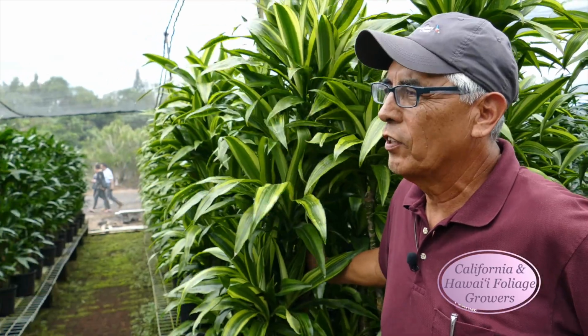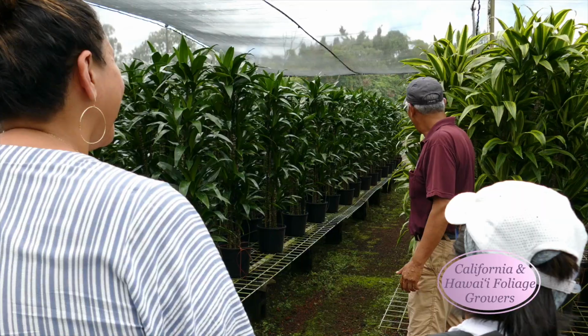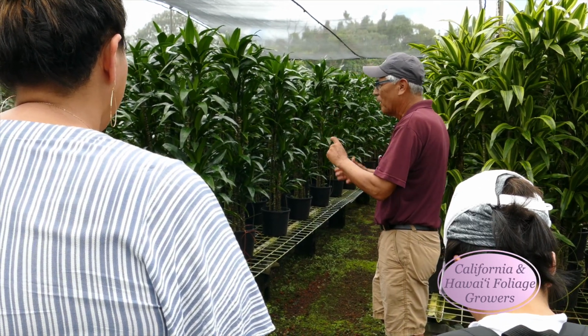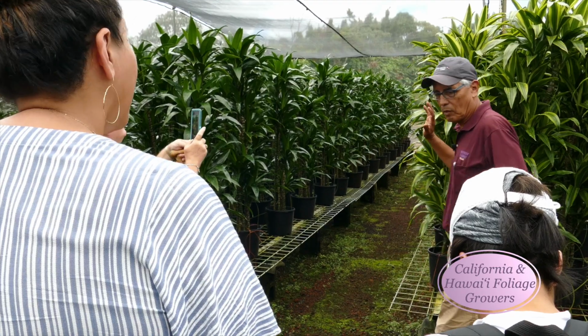This is a new Dracaena. We call it Mauna Loa, like the mountain. And this one is Lisa. We find one plant in the field and then we start cutting, and now we got about 7 acres.